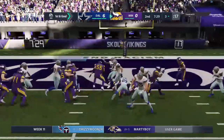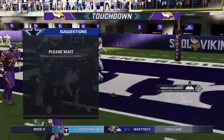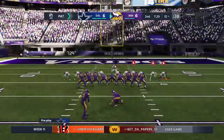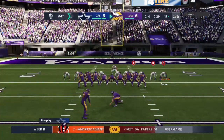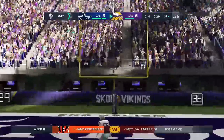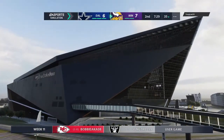They'll run for it with Cook. And he'll get in. Touchdown, Minnesota. Dalvin Cook, his first touchdown on the year. And the Vikings have tied it. They can grab the lead with a PAT. And he's able to put it through.